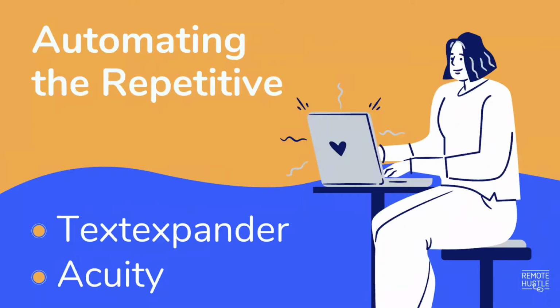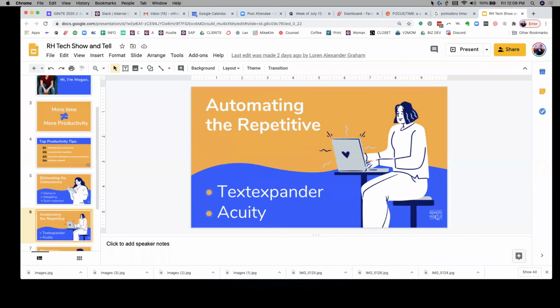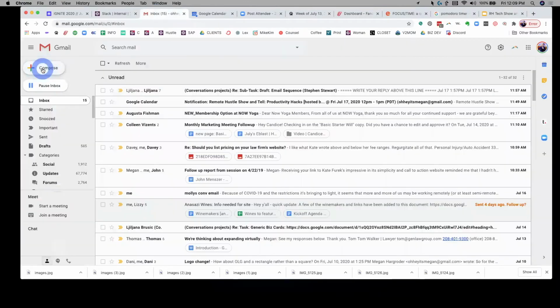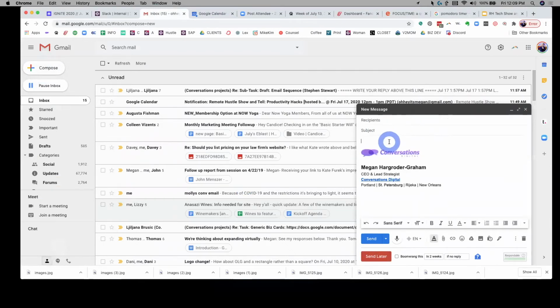Automating the repetitive. What I call my power duo of tools is Text Expander and Acuity, and I want to do a quick little demo of these and how these work. So I'll start with Text Expander. I should have pulled up a document, but let's just use an email example of this.